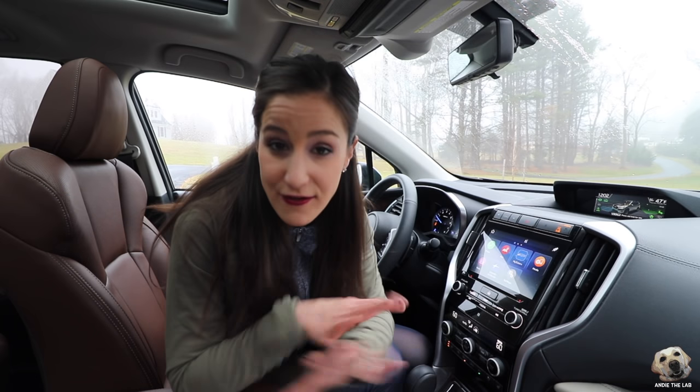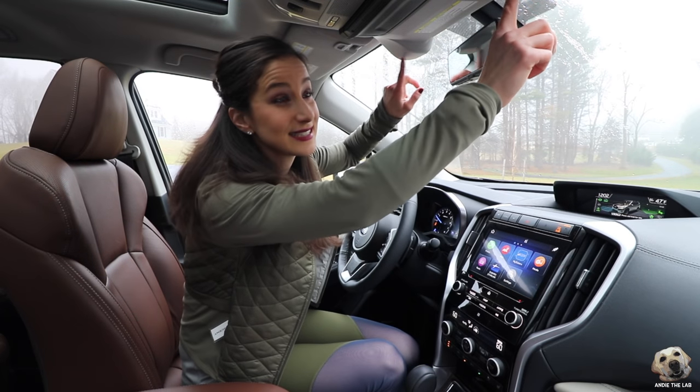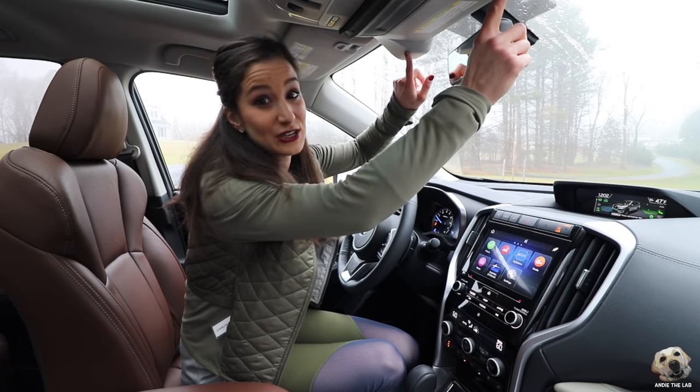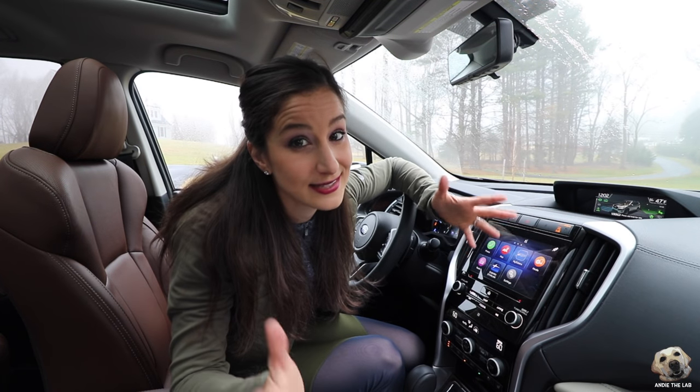This vehicle has every safety feature you can imagine. One cool thing is it has something called EyeSight Driver Assist. Right here, two cameras looking forward. It basically is your extra set of eyes on the road.